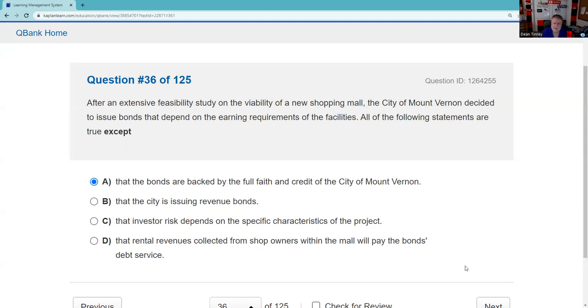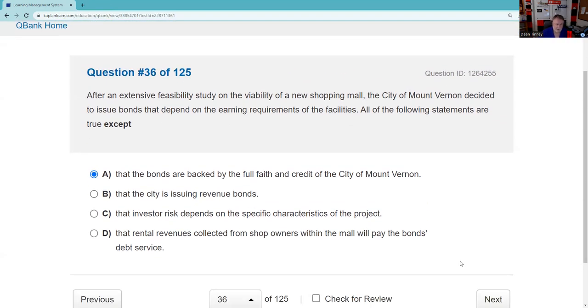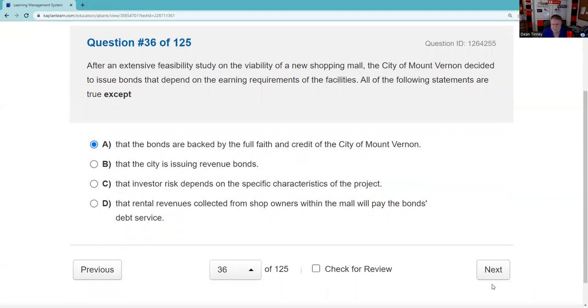So remember, I don't know where you're at in your study, but I highly recommend you take a sheet of paper and fold it in half. On one side, write all the terms associated with GO bonds, and on the other side, all the terms associated with revenue bonds, because a big part of the exam is being able to distinguish between revenue and GO bonds.